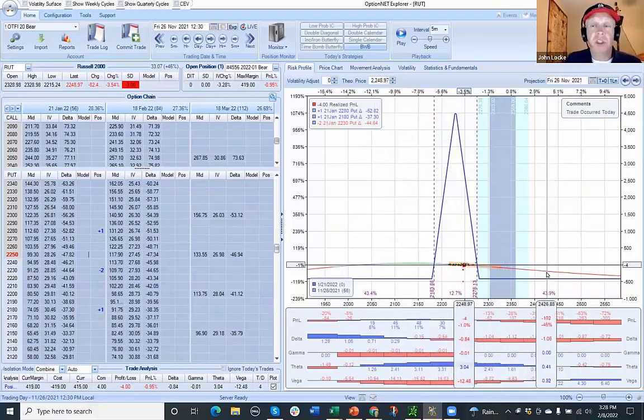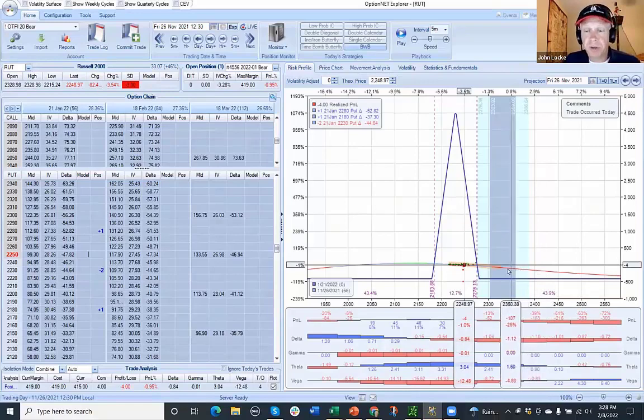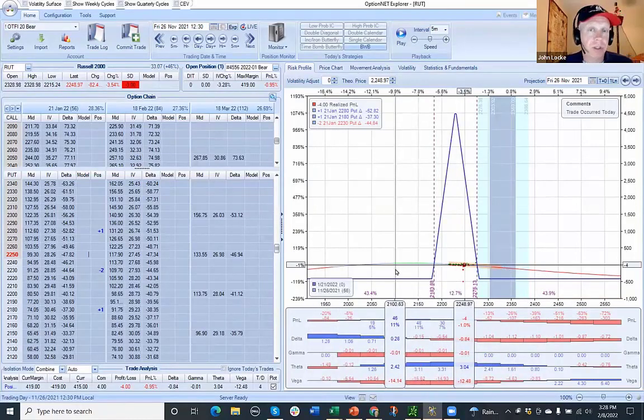With an up move, the position draws down. This trade scales in with an up move, so it gets larger, and we're going to show that to you as we move on here. And then, of course, we can scale back out if we come down. If the market comes down too much, we just exit our profit.